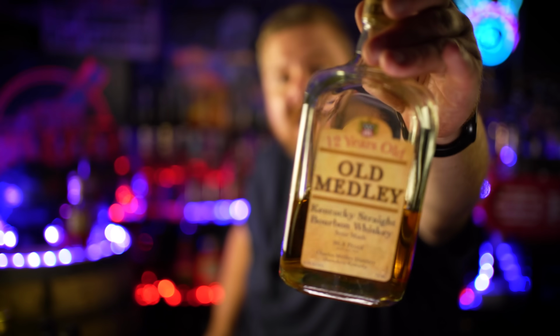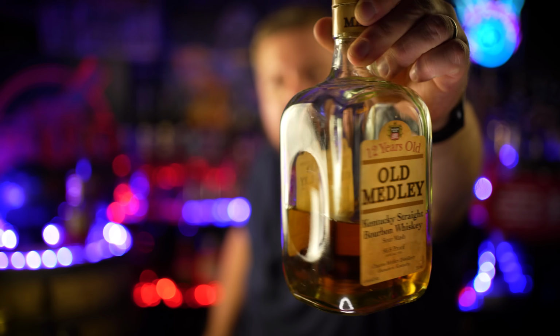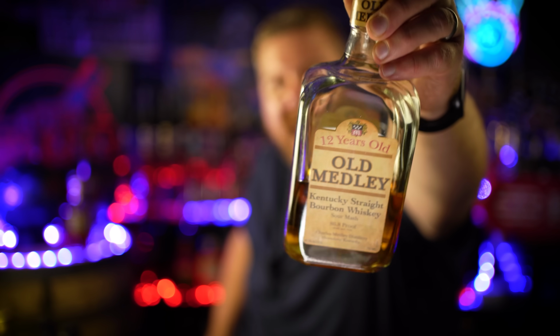It's a 12-year-old offering from Kentucky, a Kentucky straight bourbon whiskey. I believe this is Heaven Hill distillate. And fun fact, if you're unable to ever find yourself an Elmer T. Lee, Old Medley 12-year comes in the same bottle. It's got the same glass. Old Medley 12-year, an 86.8 proof offering.